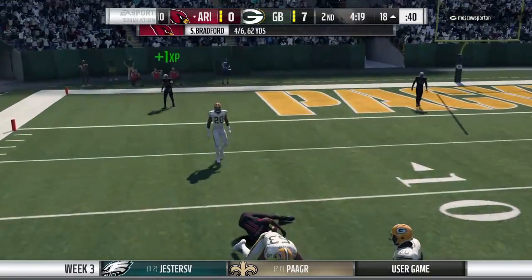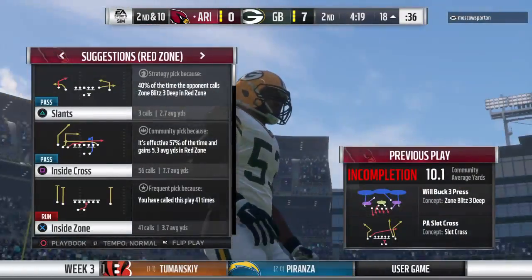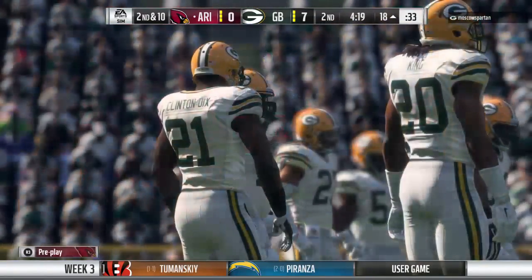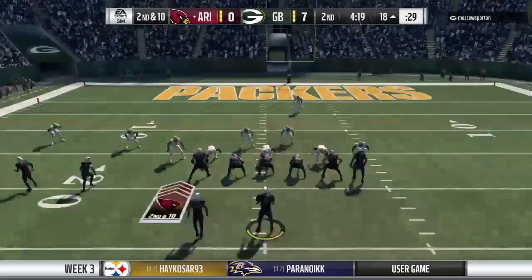He couldn't quite hold it. Got hit. Ball pops out, incomplete. This team is not going to make it easy for you. They're a physical group, and we just saw it there on that play. He came in, made the contact, just as he's trying to haul it in.